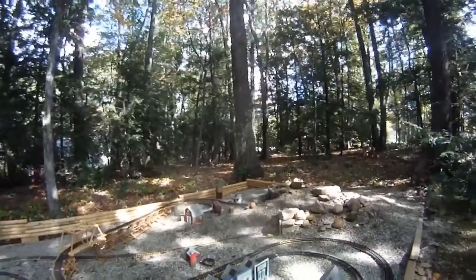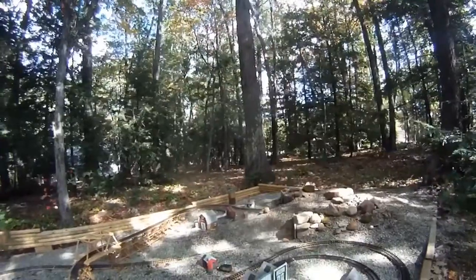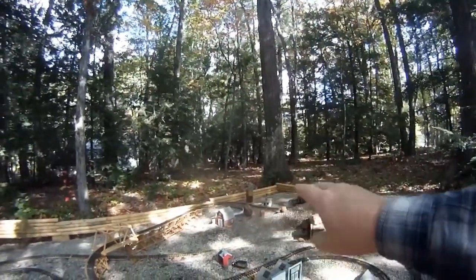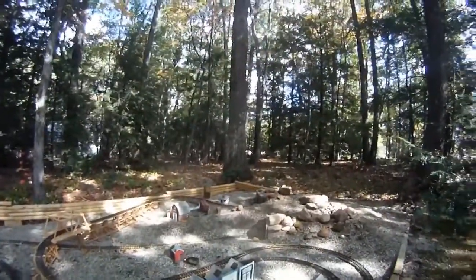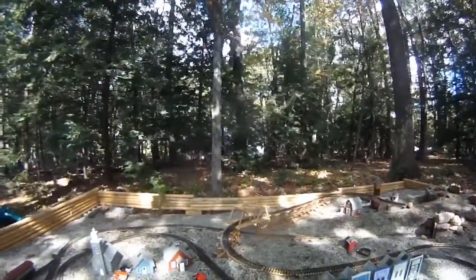And the station over in the corner there is called Kate Junction, and there's of course a barn and cattle being loaded there, nice little outhouse and such. So this is G&L Railroad.